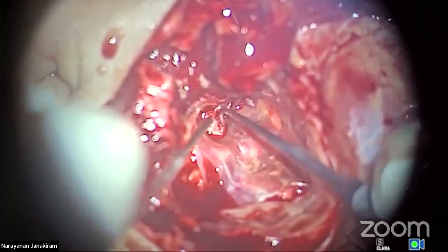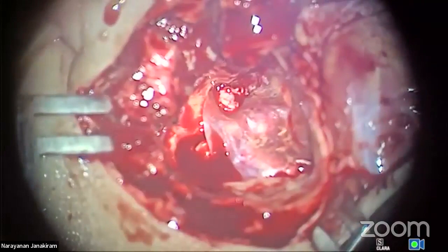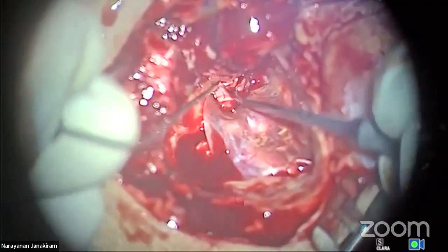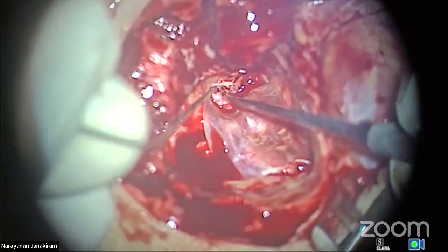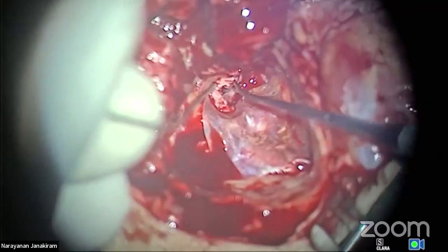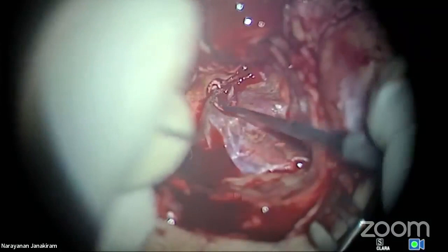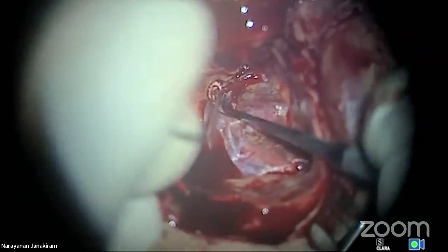Hold. Suction. Now you see, I'm keeping the graft. You see, there is no ridge at all. Can you see that clearly? Yes or no? Hold, hold. So, this is the flap. Now, I have to properly clip the flap. See, see. Cotton ball now. Would it suction out? See how beautiful it is.